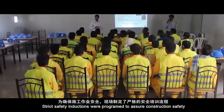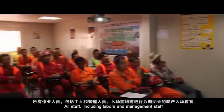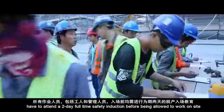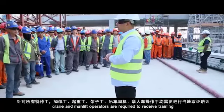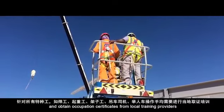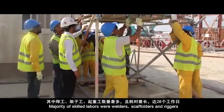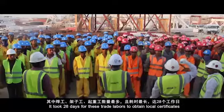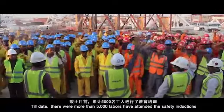Strict safety inductions were programmed to assure construction safety. All staff, including laborers and management staff, have to attend a 2-day, full-time safety induction before being allowed to work on site. All special trade laborers, such as welders, riggers, scaffolders, crane and man lift operators, are required to receive training and obtain occupation certificates from local training providers. The majority of skilled laborers were welders, scaffolders and riggers. It took 28 days for these trade laborers to obtain local certificates. To date, more than 5,000 laborers have attended the safety inductions.